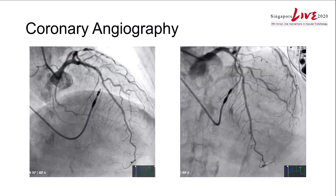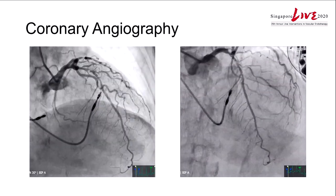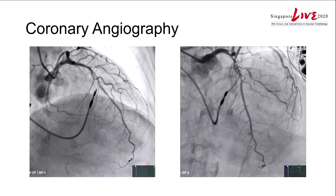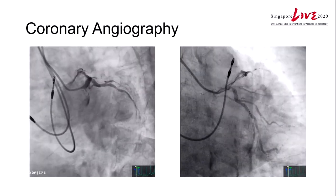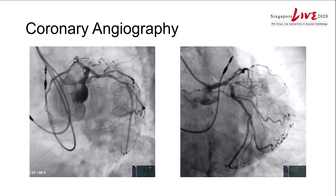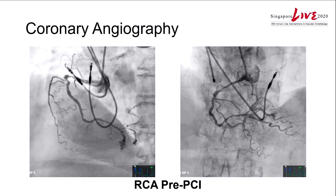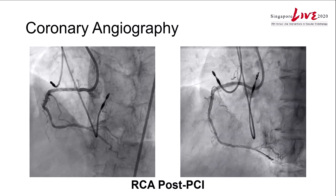So this is the angiogram. We fixed the right 3 days ago. The target now is a diffuse calcified LAD and also the circumflex. You can also see evidence of distal left main involvement as well. This was the RCA that has been fixed in the proximal, mid and distal segments.